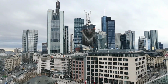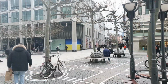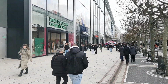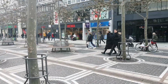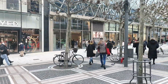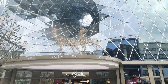These are all the offices. So this is the main street of Frankfurt, and this is the shopping street with all the different shops and brands. There you'll see some United Colors, Sephora, Vodafone. You'll see some Dutch shops as well. And you will see Swarovski, Pandora, New Yorker there, Adidas. A big shopping mall at the Zeil.